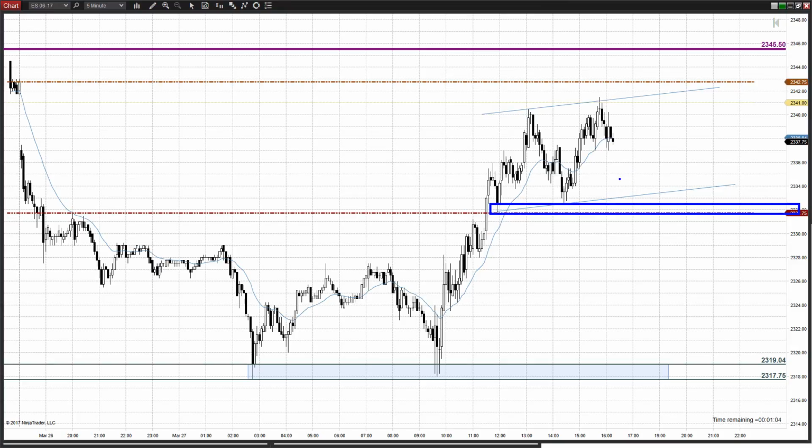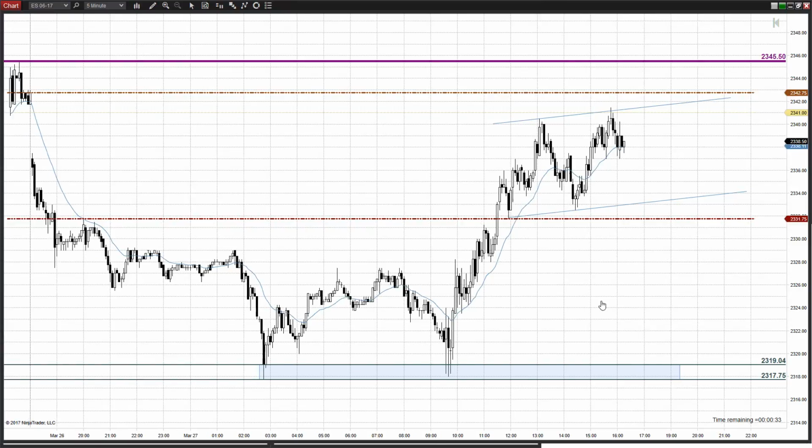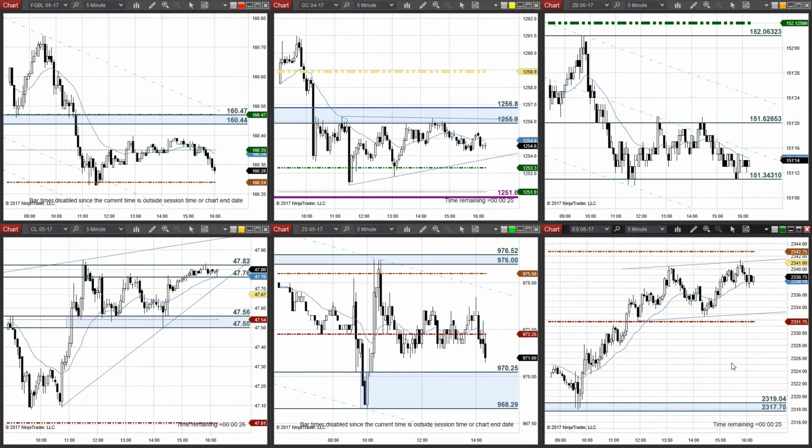The buyers do still have upside objectives at not only the weekend gap fill, which is a big one, but also at 23.45 half on this breakaway movement to the upside. So lots of things still pointing to the upside, and just waiting for the buyers, who are probably waiting for a better price right now, to jump on in. So waiting for a pullback on the S&P before we can get that rally to the upside.